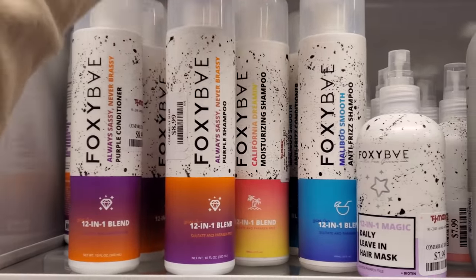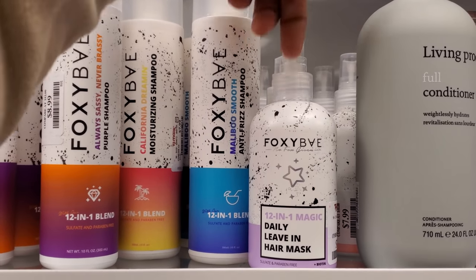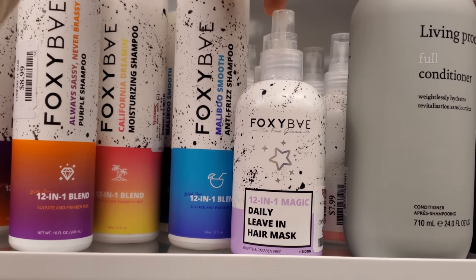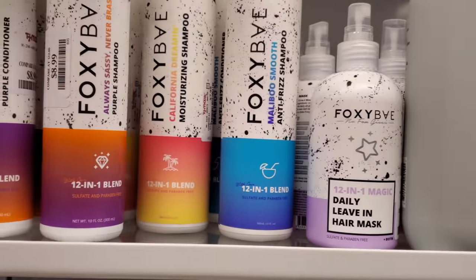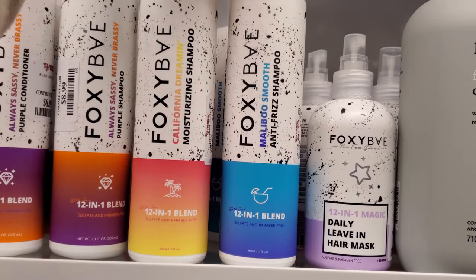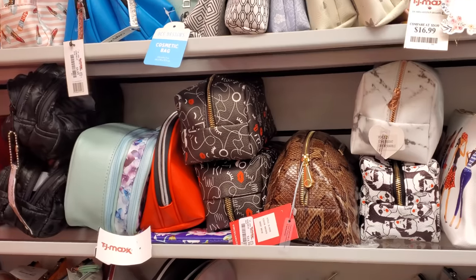I haven't tried this stuff, but I do use the heat protector. And I also have this one at home, but I feel like it's leaving my hair really greasy. I honestly don't use it. My daughter does. Moisturizing shampoo. These are 8. And anti-frizz.